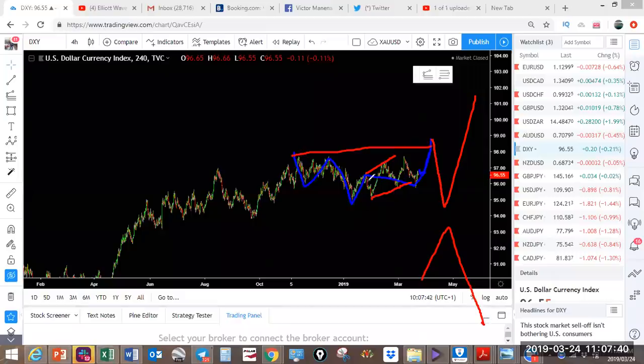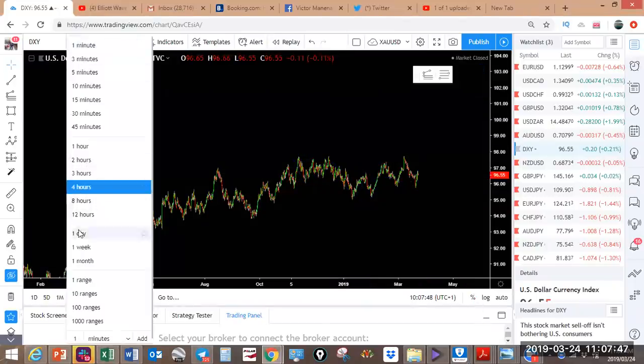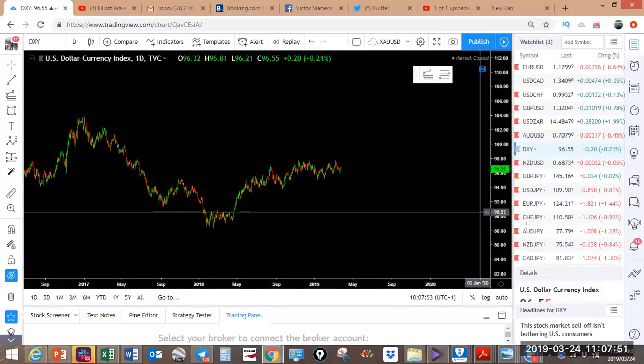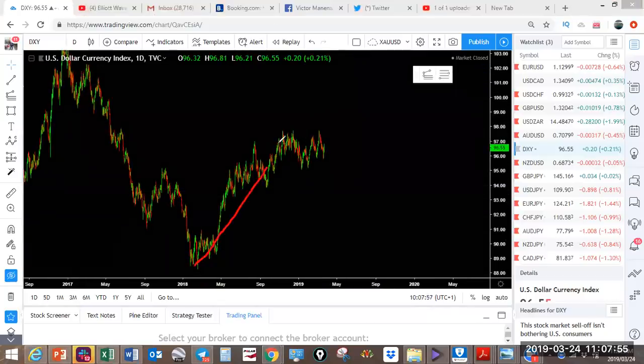Remember, this is all a corrective structure for this move daily. What we're focusing on now is a corrective structure for the move that started right at the bottom. Okay? And after this corrective structure is done, this should continue to the upside. See? So you've got 1, 2, 3, 4, 5 here. And then we've got this corrective structure that we are busy focusing here. Okay, so now let's see if we're going to get a push to the upside.